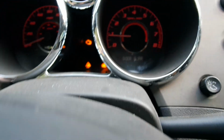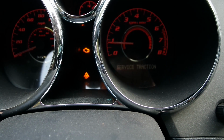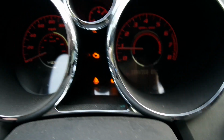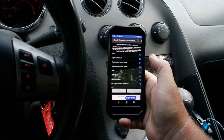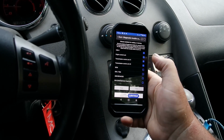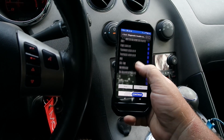Now door ajar. Guess I can take care of that one. There you have it. Look at that. Service traction and service ESC, and we've got a bunch of lights. I've already plugged in an OBD2 scanner, so we're gonna hit our diagnostic trouble codes and we'll just go ahead and read all this stuff.